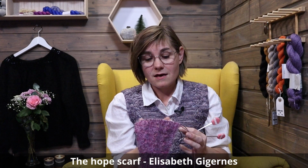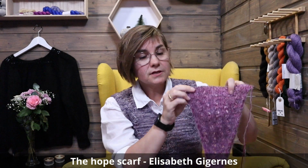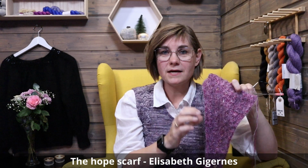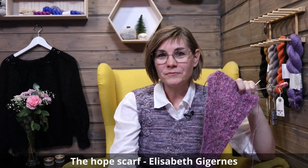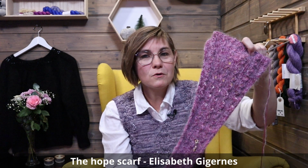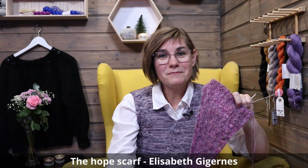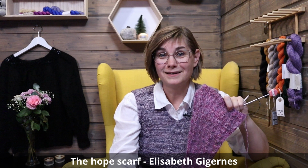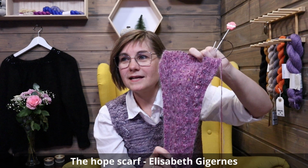It's a very nice pattern. It's only charted, so it's not written instructions, it's only a chart. So for me that is not always the best. I really like written instructions when my head is not computing, but I take one row at a time, so it's okay. And it's a very easy pattern. She says in the pattern that you can use it as a social knit, but I can't do that because I need the chart at all times. But that's okay.